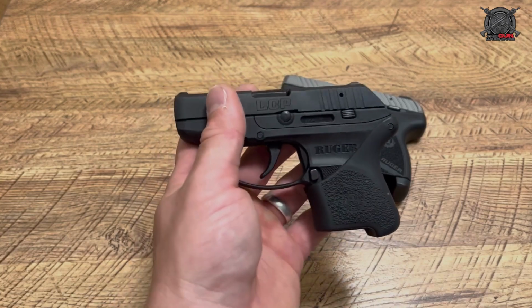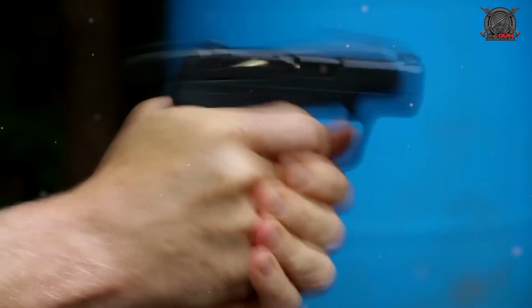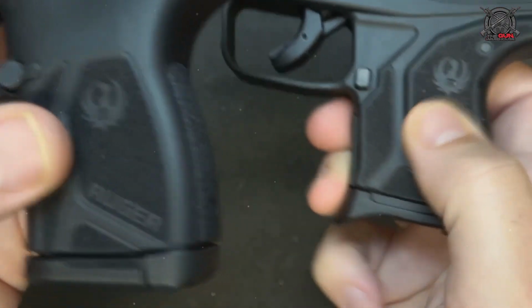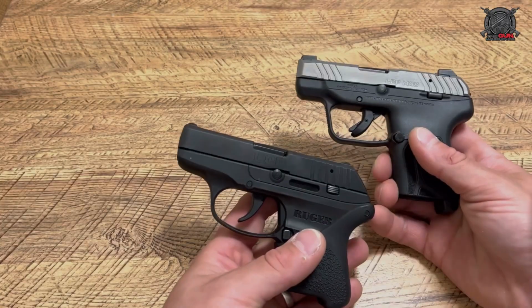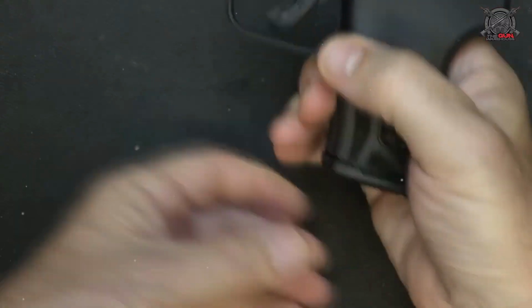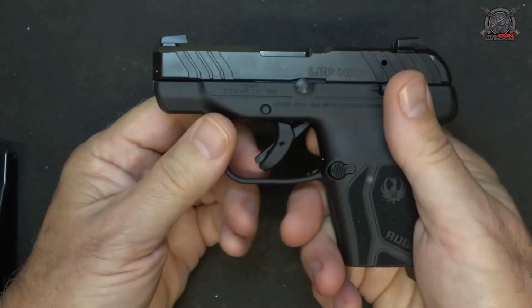People who sold their original LCPs often did so to upgrade to the improved LCP2, not realizing they were parting with a piece of firearms history. The original LCP represents a watershed moment in pocket pistol design, and collectors are starting to recognize its significance. What once sold for $200 used now commands respect and higher prices as a design milestone.